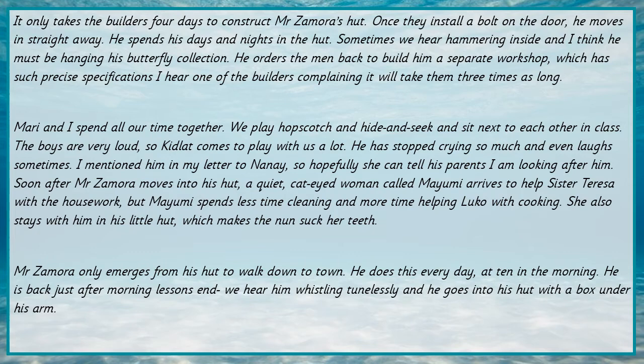Laurie and I spend all our time together. We play hopscotch and hide and seek and sit next to each other in class. The boys are very loud, so Kidlap comes to play with us a lot. He'll stop crying so much and even laugh sometimes. I mentioned him in my letter to Nanny, so hopefully she can tell his parents I'm looking after him.